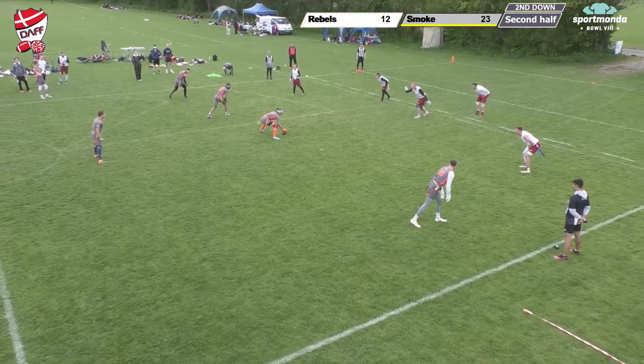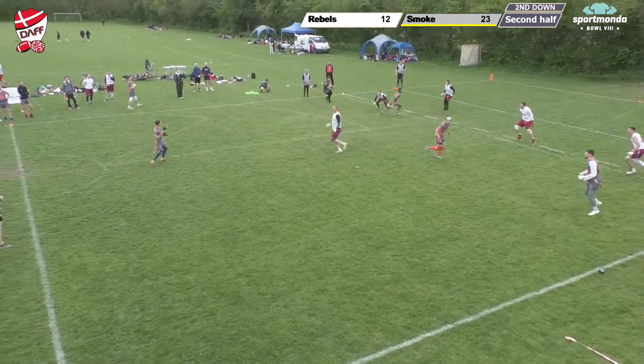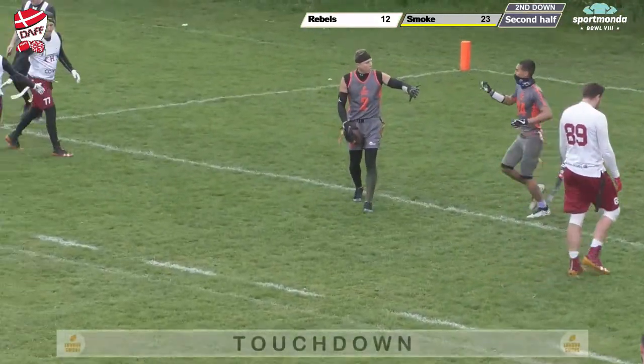And shotgun, two receivers to the left, one to the right. Gets the ball, looks downfield, finds an open receiver number 2 for a touchdown.